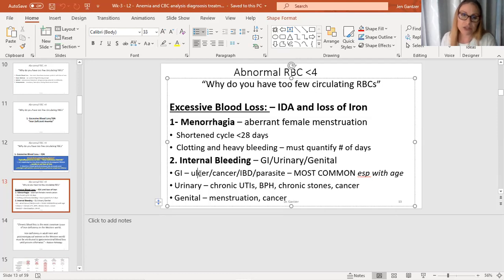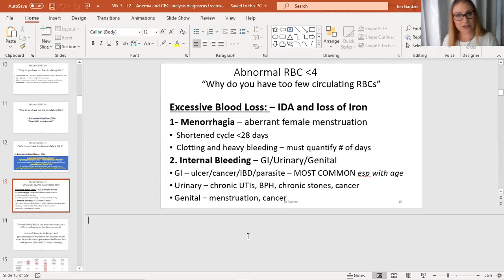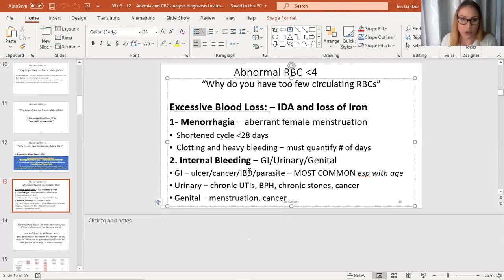So with peptic ulcer and gastric bleeds, cancer is very prominent as a slow bleed into the intestines. That's why it's really important to rule out GI bleeds because of their insidiousness. We know that IBD is correlated with ulcerative colitis. And then, of course, parasites, undetected or undiagnosed, can also cause slow gastric bleeds.